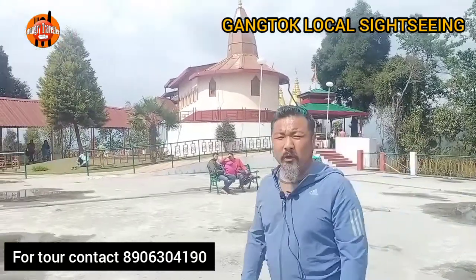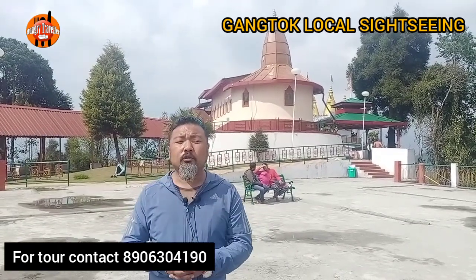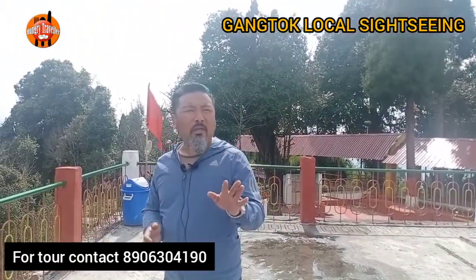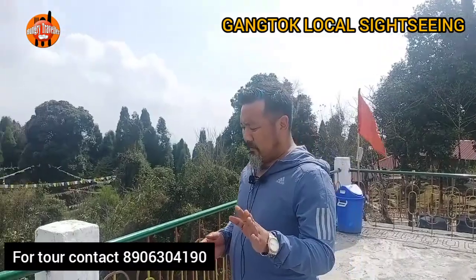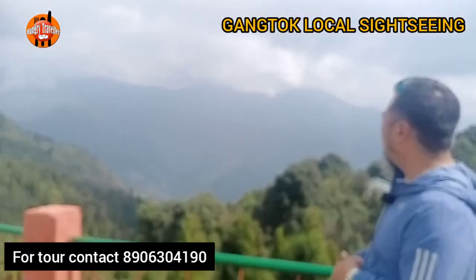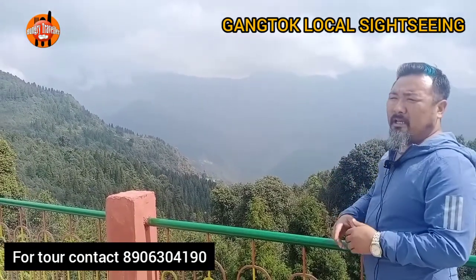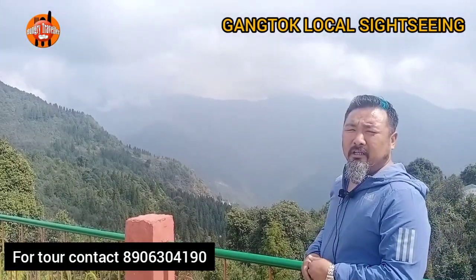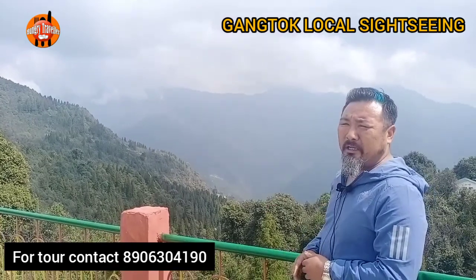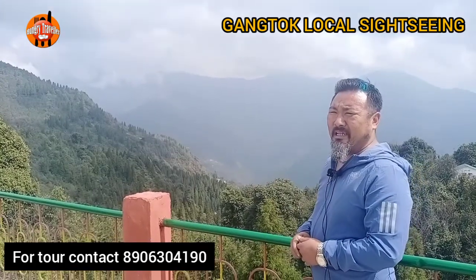This is Hanuman Tok, where a lot of devotees from Sikkim and from other states also come here to offer prayers. From here you can see the Jawaharlal Nehru road, which will lead you up to Changu Lake. Up in the hills, after the next hill, there is a place called Changu Lake. Right now the weather is quite cloudy, and you can see the black clouds over there.